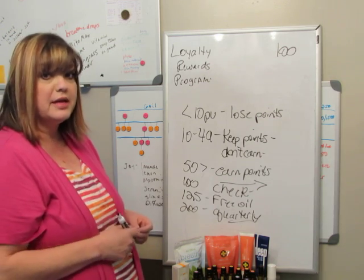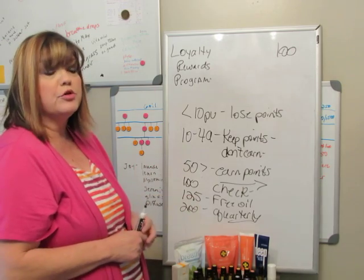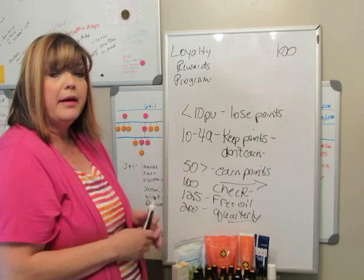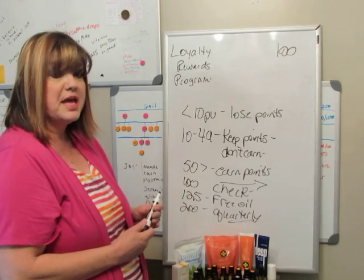So be sure that you're always looking at your PV. It's in the green column. When you're in your back office and you're ordering, your PV is in the green, and then your total is, I don't know, I think it's in black. But look at your PV. That's what you're always counting, okay?